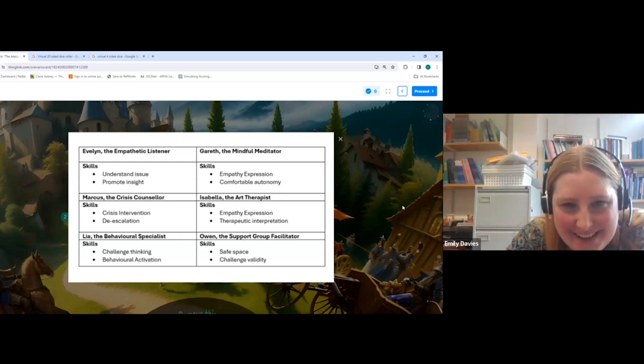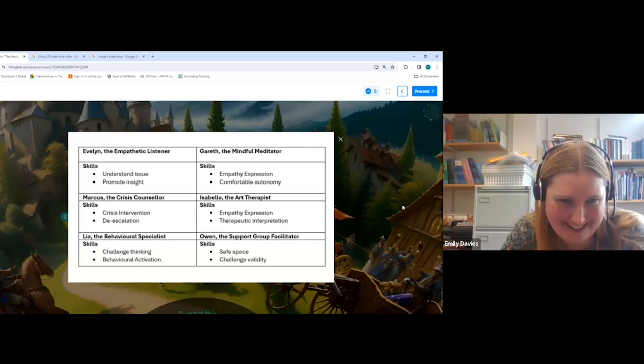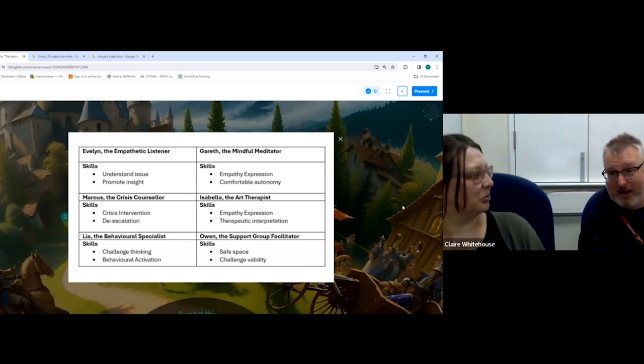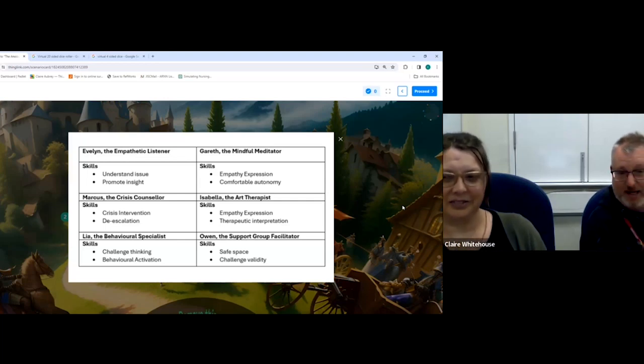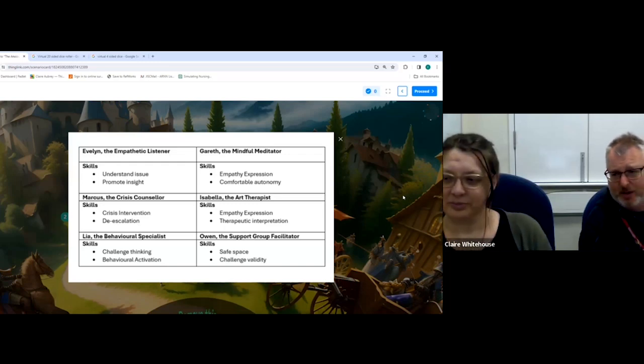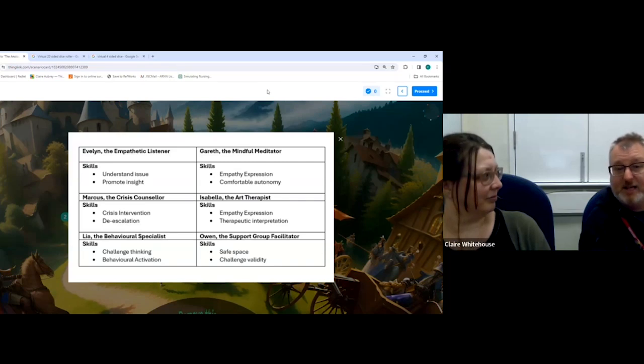Okay, let's have a think. Let's go with Leah, the behavioral specialist, who has two skills. She is able to challenge thinking, which might be really useful when we've got the Phantom of Panic, and behavioral activation, which might lead to us being able to convince ourselves that we are able to help Albert to behave in a manner becoming a squire. If I may suggest, in this instance, challenge thinking might be quite useful.